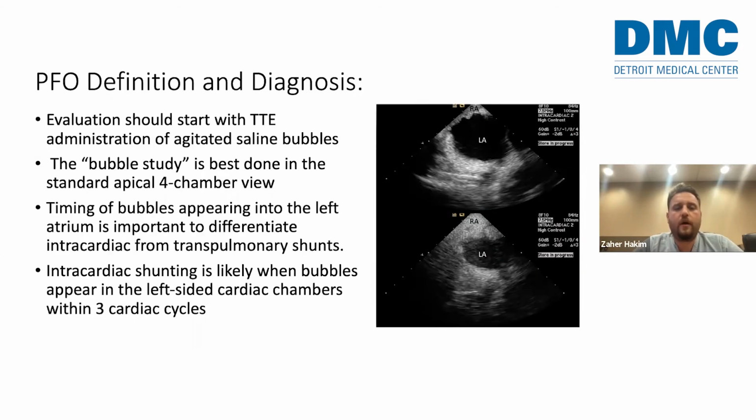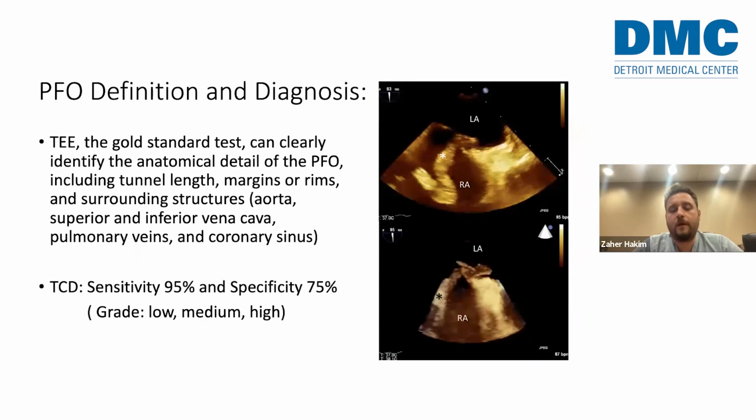So also after the 2D echocardiogram, we have another test, the transesophageal echocardiogram, which is the gold standard test for PFO because it can clearly identify the anatomy and the detail of the patent foramen ovale. It can give us details like the tunnel length, the margins or rims, and surrounding structures like the aorta, the superior and inferior vena cava, and also the pulmonary veins and the coronary sinus.